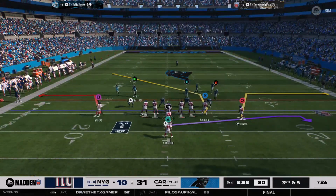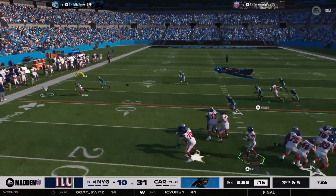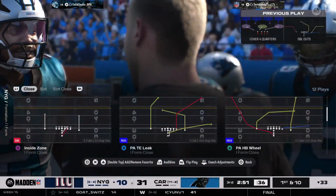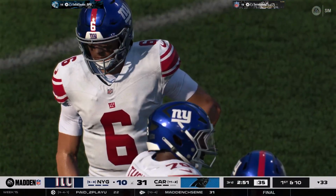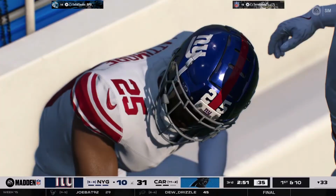This offense in desperate need of a conversion as they come up on 3rd down. Throwing his dart. He's got the hook up there, the Neighbors. And he'll be out of bounds across the 30-yard line. That's his first catch so far. They've held him under wraps, but he's got a 1st down there. First down, New York.